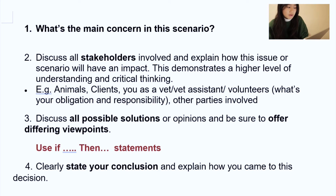For example, if the question stated that you're a volunteer in the clinic, you need to make sure not to give any medical advice to clients, and that's the vet's responsibility. After that, you need to come up with a solution and make sure to use if-then statements to list out your action plans and the possible outcomes.